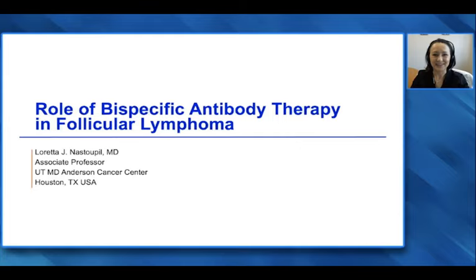So to summarize, glofitamab can also result in very high response rates. The trade-off is you're going to have a little bit more cytokine release syndrome, though again, it's going to be manageable. Most is going to be during the first cycle. And with step up and obinutuzumab pre-treatment, you can mitigate most of those grade 2 or higher.